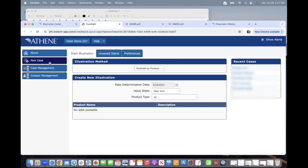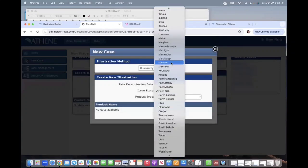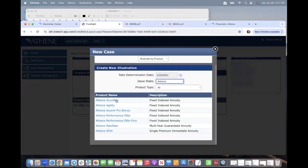This is where you design the case. So the first thing you want to do is new case, right? And if you already have ones that you worked on, your case management will show all the ones that you saved. You can click on new case. You can click on your state. I'll use Arizona. And then here's the products that are available in the state. So like I said, the first one that we're going to focus on is the Performance Elite product. Okay, there's two versions of this product on the 10-year contract.